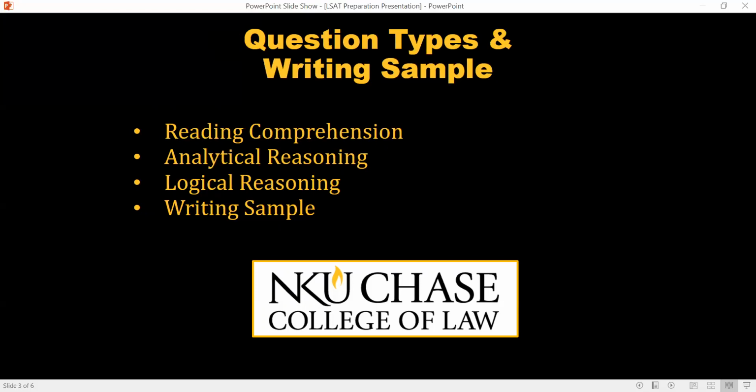The second type of question is analytical reasoning. This type of question requires you to consider a group of facts and rules and determine what could or must be true. Very similarly to how a law student will take a set of facts and assess that against existing law and regulations. The third question type is logical reasoning, which measures your ability to examine and evaluate arguments. In addition to the multiple choice questions, you will complete a persuasive writing essay based on a prompt you will be provided.